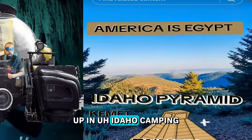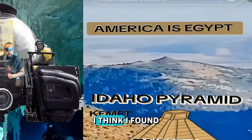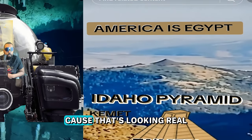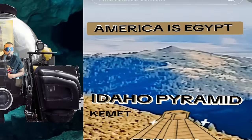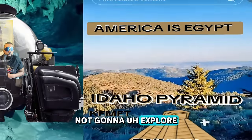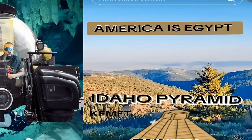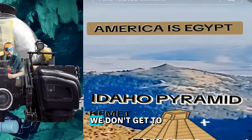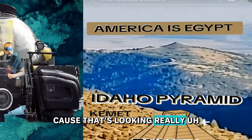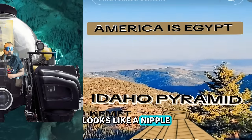Up in Idaho camping, would you look at this? I think I found an ancient map. Cause that's like a real pyramid. Not gonna explore it this weekend, but gonna come back up here. We gonna get to that spot. Cause that's looking really, it's like a nipple.